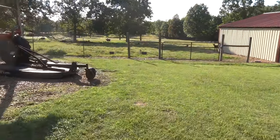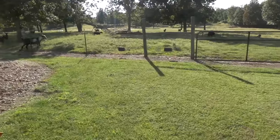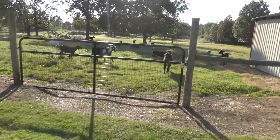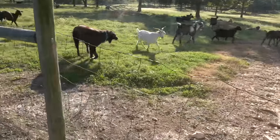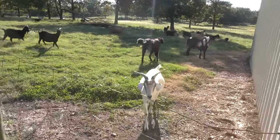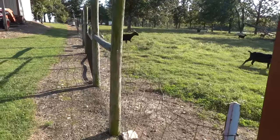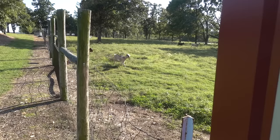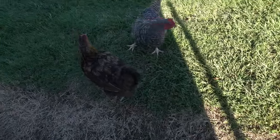All right, I'm coming. You goats know better. You guys aren't getting no food. Mr. Lisky Man. What are you doing? Why are you yawning? Hey, where are you going, Lisky? Trying to trick the goats. Really, Nancy?